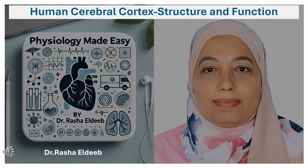And it just highlights the interconnected nature of the brain, that different areas are constantly communicating and collaborating to produce our thoughts, feelings, and actions.